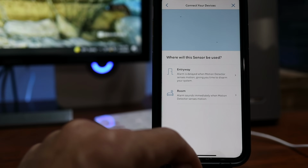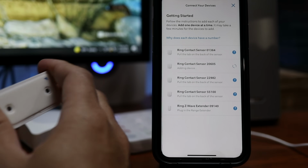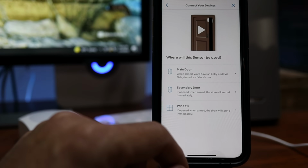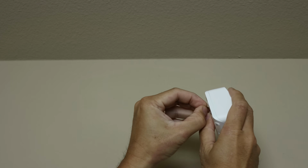But you need to choose if you're placing it in an entryway and if you want the alarm delayed or to sound immediately. Same thing with the contact sensors. Choose if you're placing it in the main door, secondary door, or window. Installing these sensors is pretty easy as well.